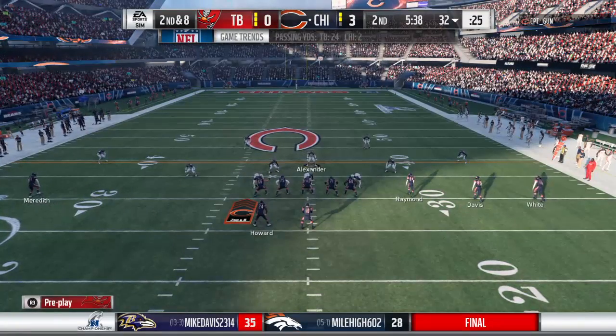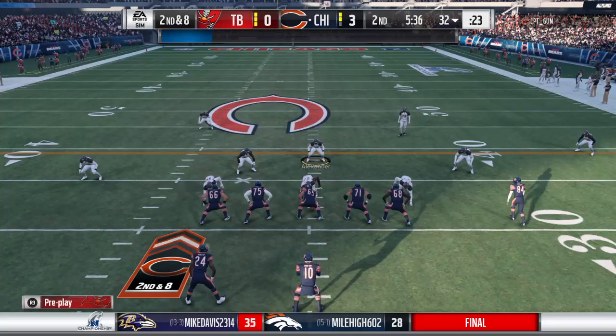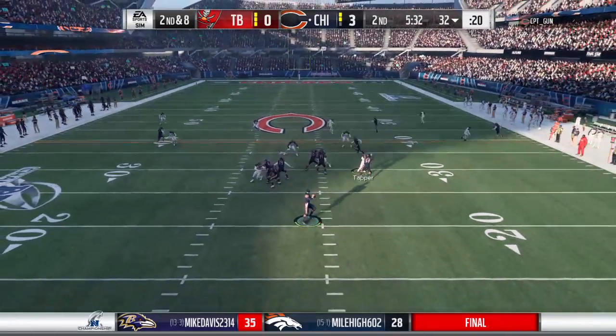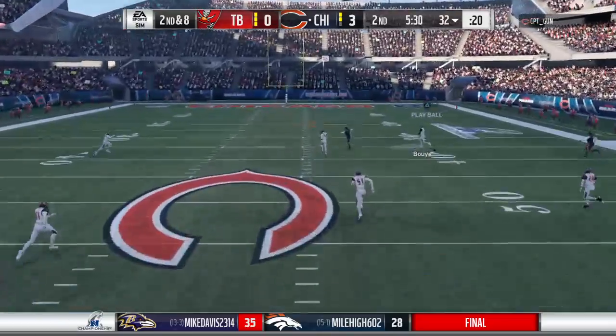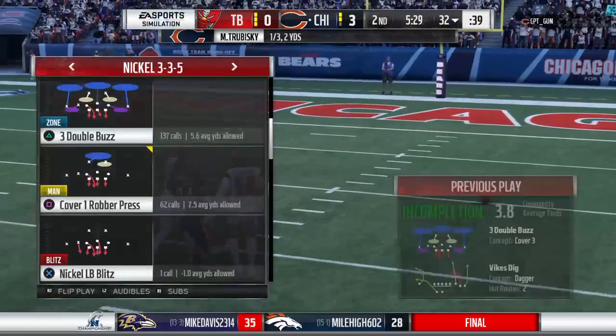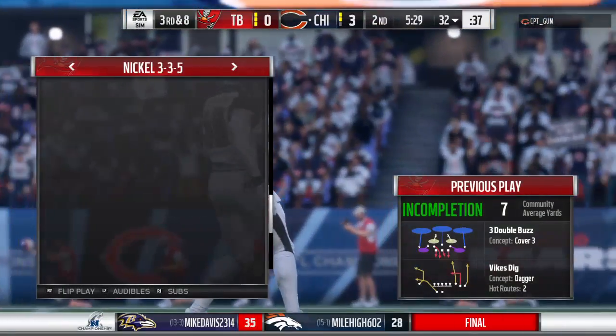All right, here we go. On second down, Trubisky. He's going to look deep down the field. And they went for a big play through the air on second down. Couldn't connect. Now it's third.